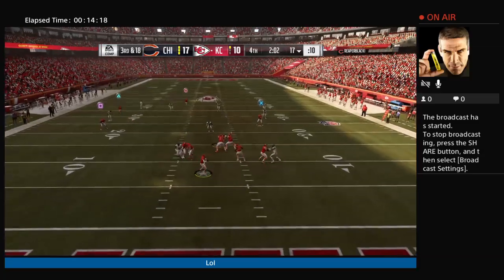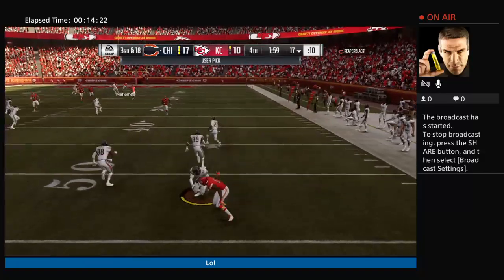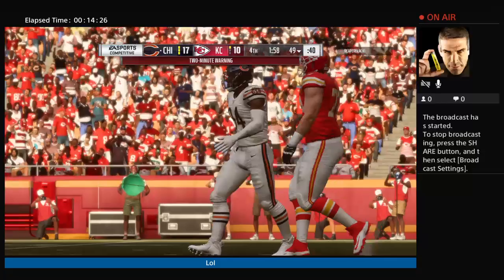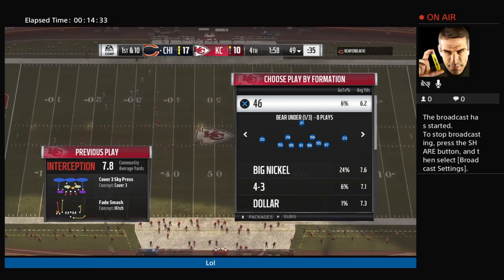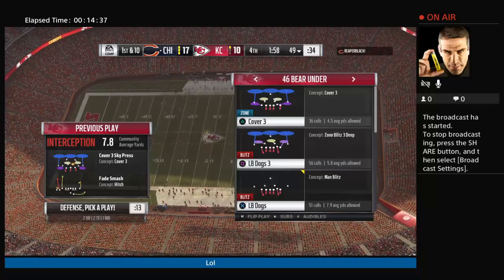Shotgun snap to Mahomes. And going deep for Hill. And oh, a crusher there as it's intercepted. Picked off by Prince Amukamara. And they get the football. They'll set up shop at their own 49-yard line. Time for a break. We'll come back, see what transpires after this.